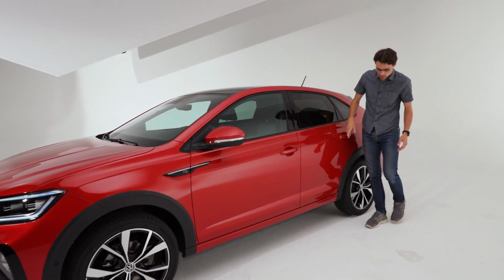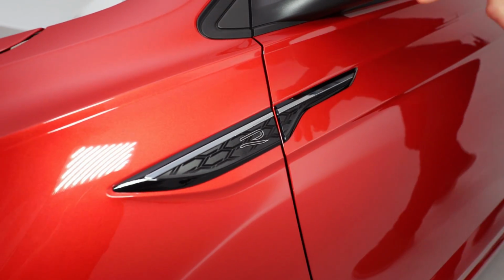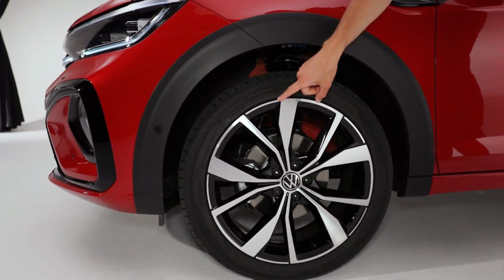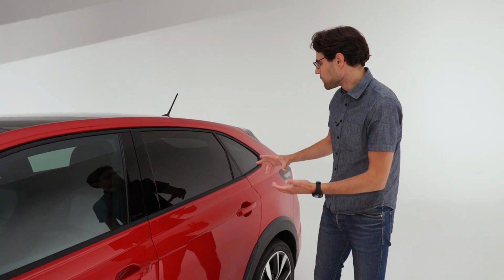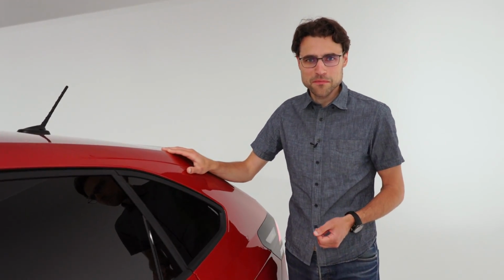And in the R-Line, once again, sportier styling also, for example, at the side right there. And wheels, 16 inch, maximum 18-inch wheels. These here are the 18-inch wheels, the biggest ones that are available. So indeed, a quite sporty styling for such a small car. And there are more surprises to come very soon. Take a look at that.